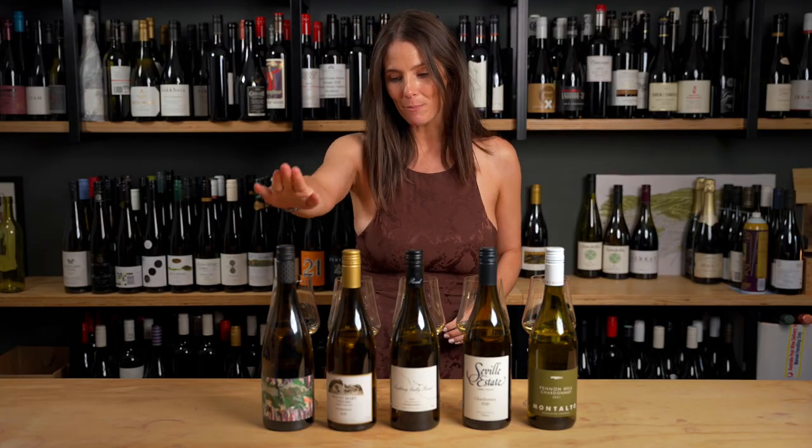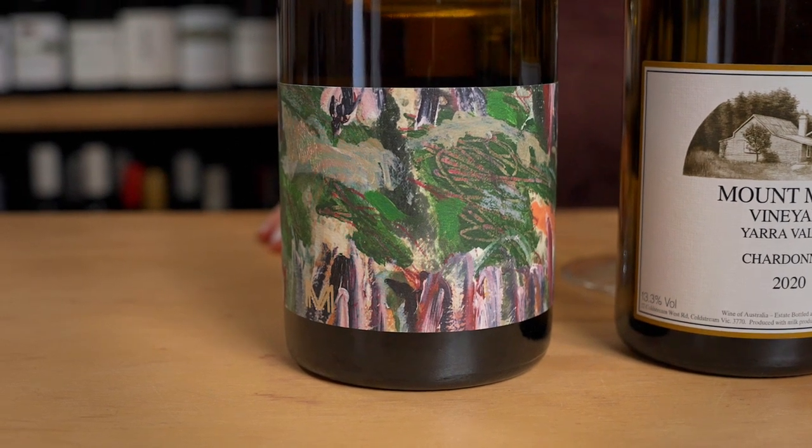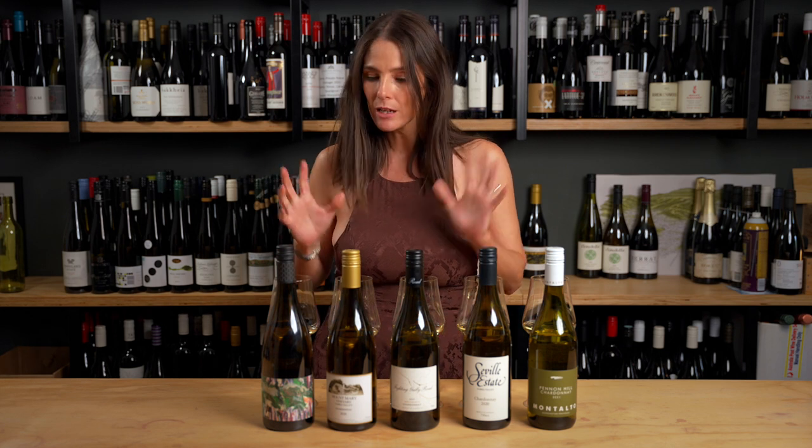Starting in wine number one, we've got the 2021 Malign Port Arlington Chardonnay. This is from the Bellarine Peninsula in Victoria, down near Geelong. This is a really exciting wine for me.